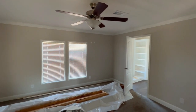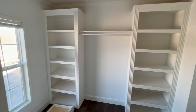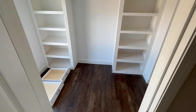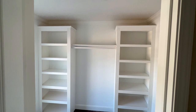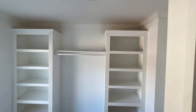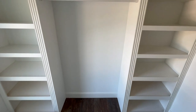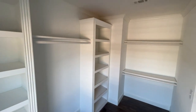All right, so let's see what's over here. Oh wow, I didn't see this before. Look, what is this? Oh wow, look at this closet, you guys. Let me get you all a slow pan of this closet. Look at those shelves. Look at that hanging space right there. You can also put accessories up there too. So if you have lots of shoes, lots of clothes, this closet is definitely for you. Let me get you all another view, another angle of this closet.